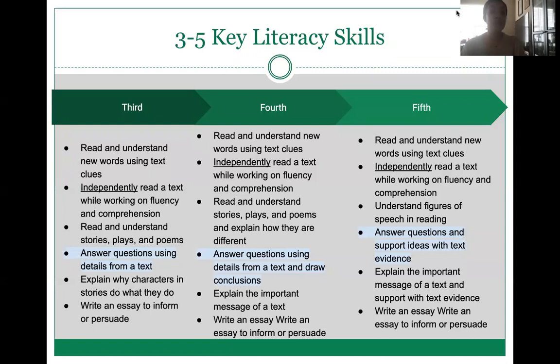So some 3-5 key literacy skills are in third grade. Students will be able to read and understand new words using text clues, to independently read a text while working on fluency and comprehension, to read and understand stories, plays, and poems, to understand questions using details from a text, to explain why characters in the story do what they do, and to write an essay to inform or persuade.